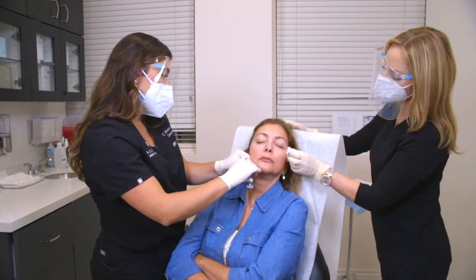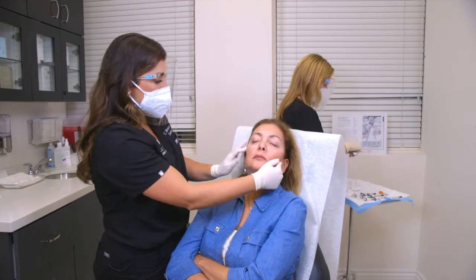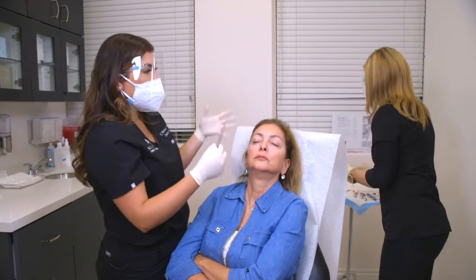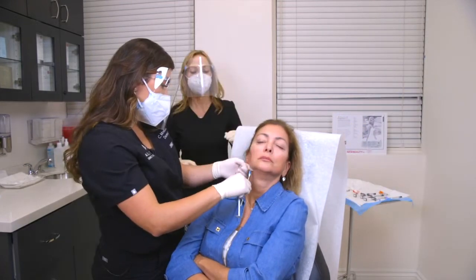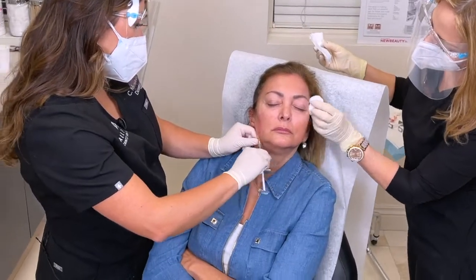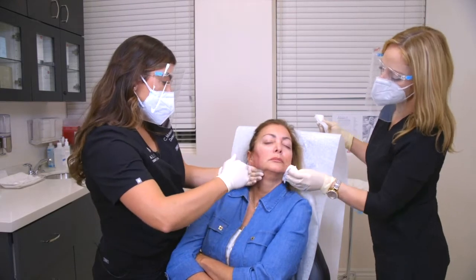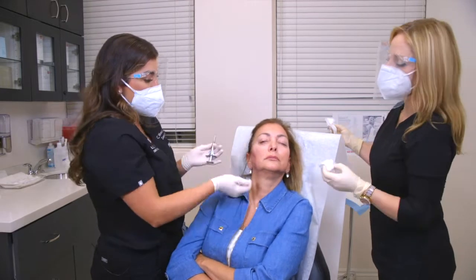So hyaluronic acid is naturally found in our skin cells. It's something that as we age, we lose. It gives us that volume, okay? And so what we're doing is it's this gel substance really, that as we inject it, gives volume to the area, draws water to the area, and what it's going to do is give us that nice lifted volume that we have lost.